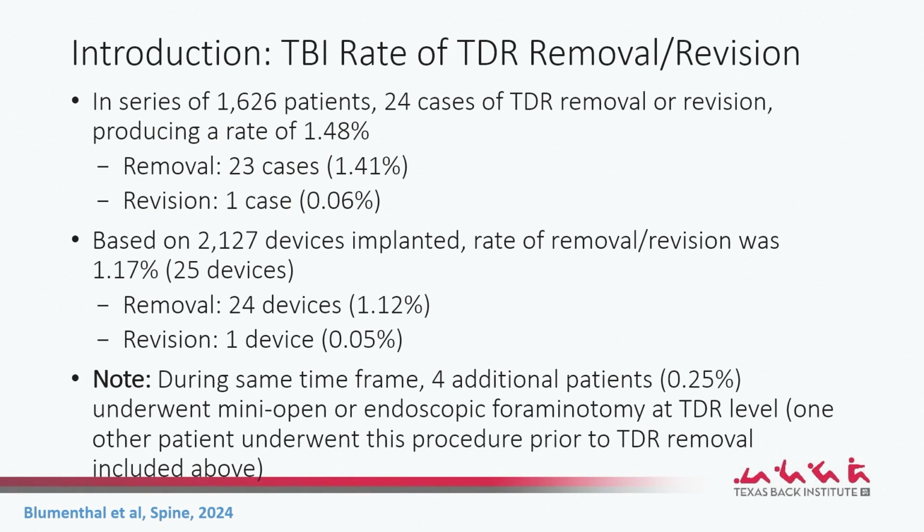And this is what we've got. We've got 24 cases, and actually there was an article, Becker's picked this up this week and quoted this number. The 24 cases, so the incidence is just under 1.5% in our series. And if you do it by devices, it's a little bit less.